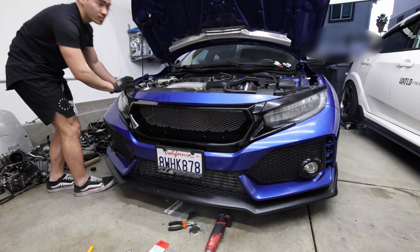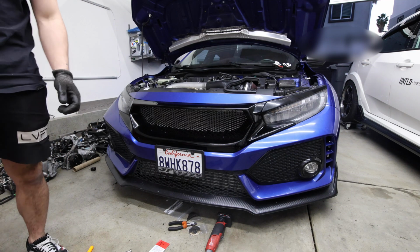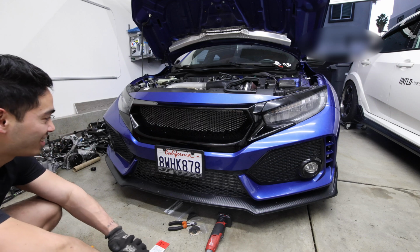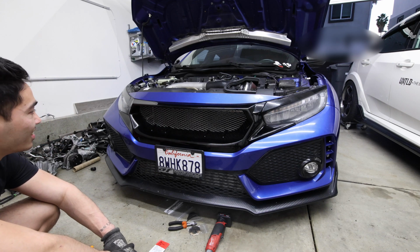It's good. Nice. So there's a good fit right there. It looks pretty good. So that's the J's grill, I'm pretty much on all the way. Yeah. Very cool. Oh yeah, dude.